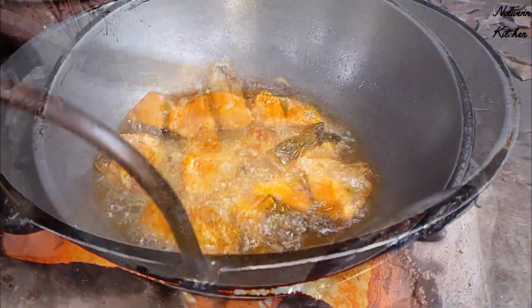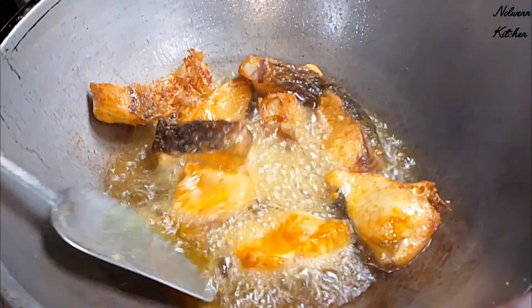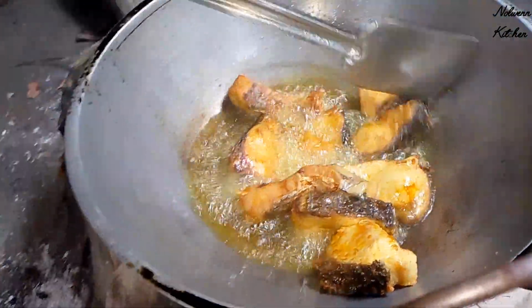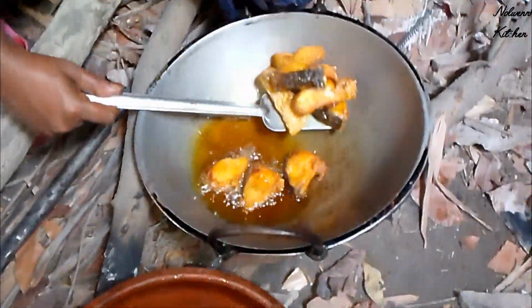In a hot pan over the clay stove, we fry them carefully until both sides are golden and aromatic. The sound of sizzling oil fills the air, mixing with the fresh breeze from the fields.